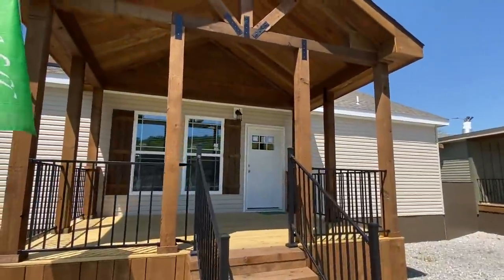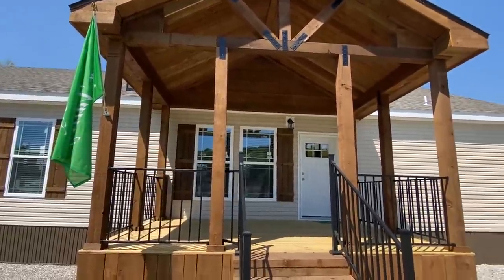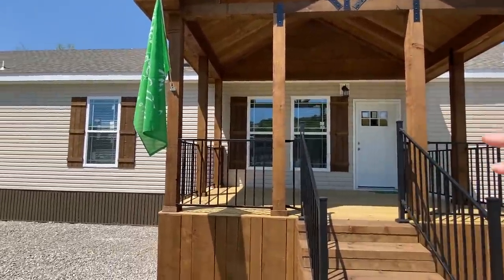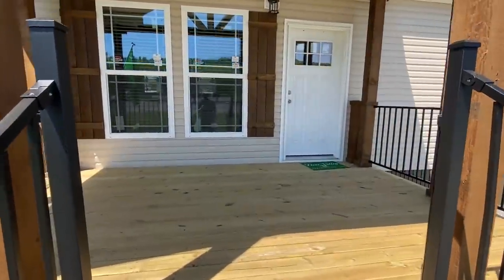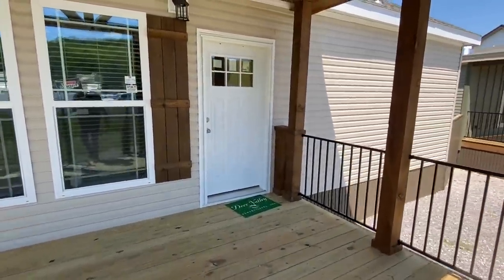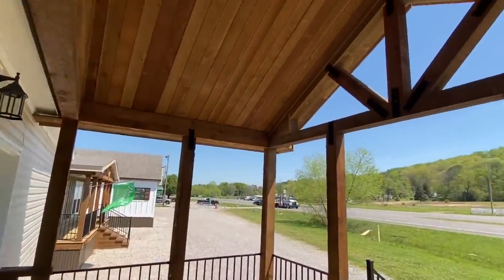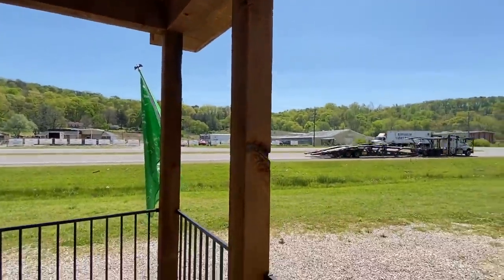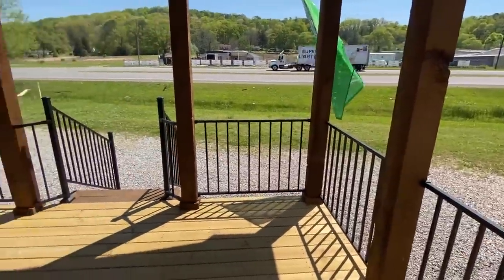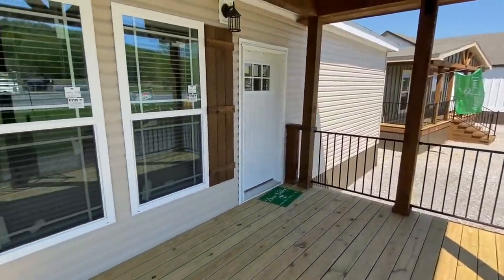Man, like I already mentioned, I love they added this porch on here for the show model. I've seen a lot of these homes set up, you know, they don't have this porch and you can't really see exactly how nice it would look with a built-on porch like this. I mean, you gotta think about it. They put some money into this just for a show model to do that. That's awesome. Looks wonderful. Well worth the investment, if you ask me.